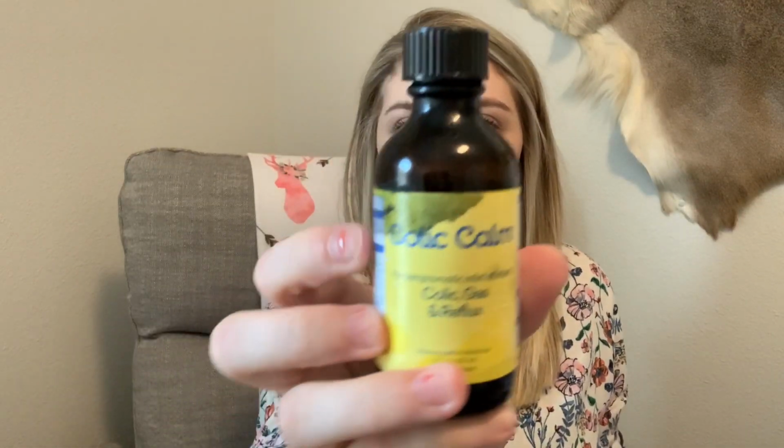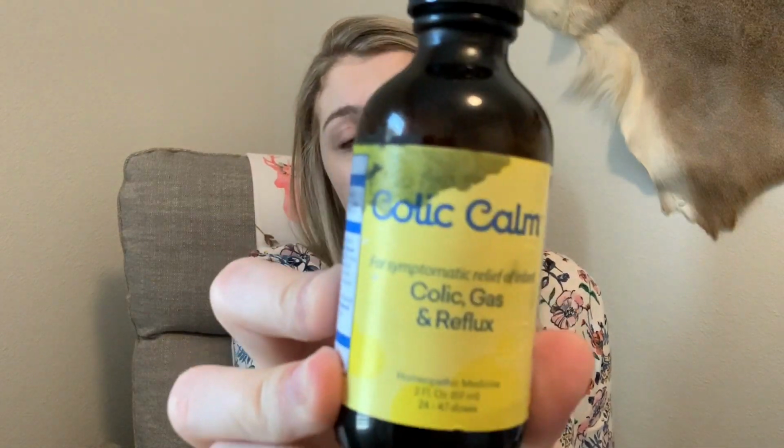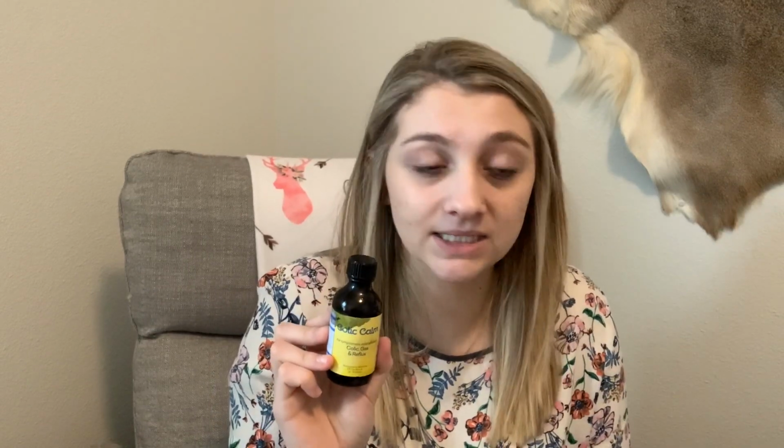So the thing is messy, but this is called Colic Calm, and we got recommended this at the same time as we got recommended the probiotic. This is a little bit of a stronger type of gripe water for colic, gas, and reflux. If she has really bad gas or she's screaming because she's in a lot of discomfort, we give her this instead of this one, just because I feel like this one works a little bit faster, a little bit more instantly than the other one.